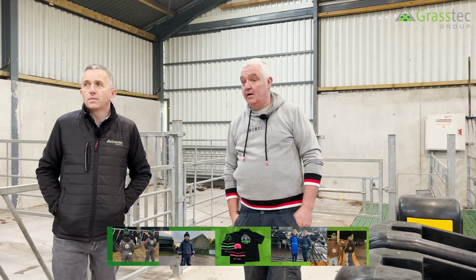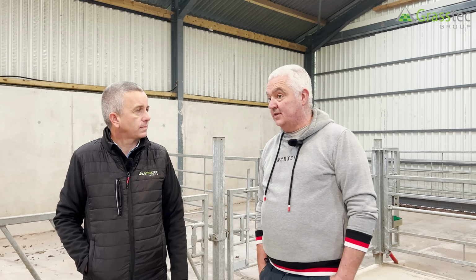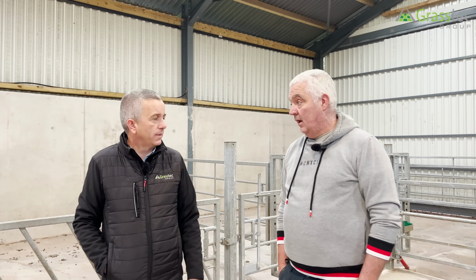So maybe to finish on the calf house, a typical day in the spring, how many calves would you have here at max, and how much time would you spend here? If I came in on a Sunday morning on my own, there could be 160 or 170 calves in here, and you'd spend about three quarters of an hour in the morning. In the evening, it's about half an hour. That's a lot of calves fed. Whereas before the shed went up, I would definitely have been taking 2 hours each time.